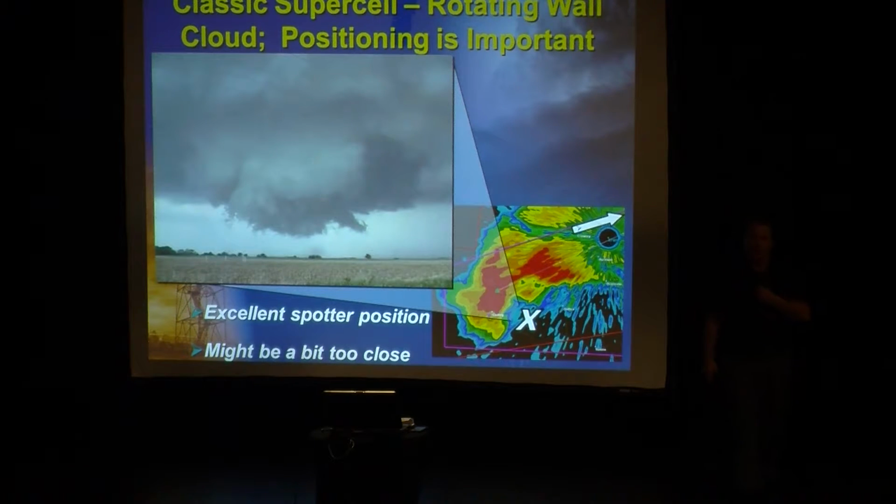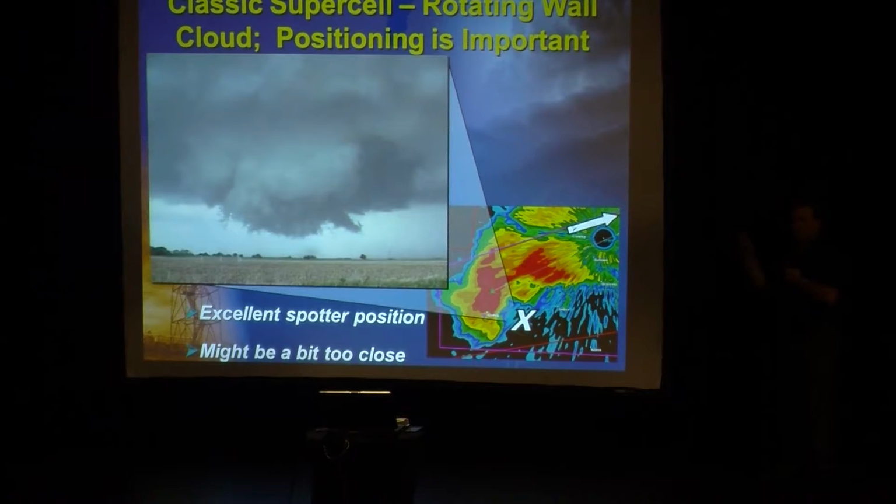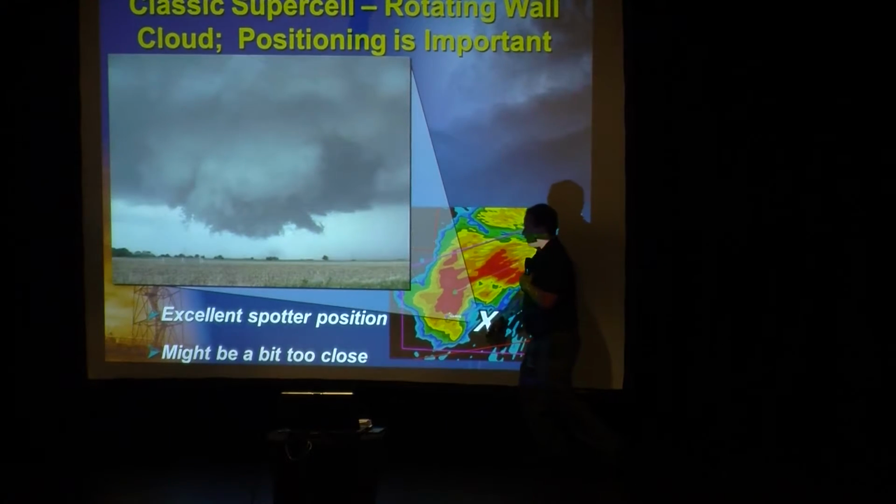But having said that, we always caution spotters to make sure that they have north-south, east-west access away from that location in case the storm were to decide to take a turn towards the right, towards the more unstable air that's feeding it, because at times that can happen. And in such scenarios, when you see that happen, you want to get in your vehicle and get southbound out of the path of that storm, as you see here.